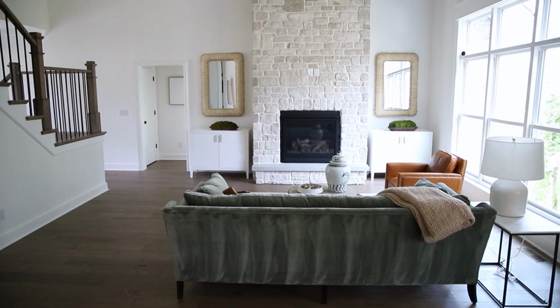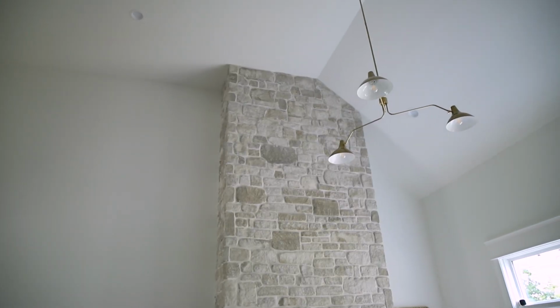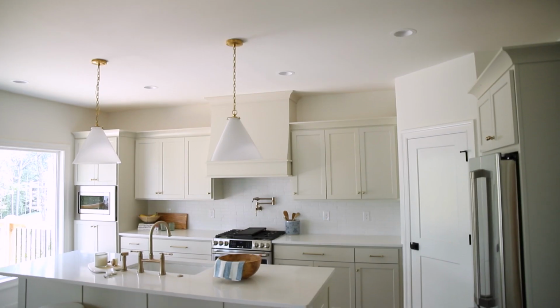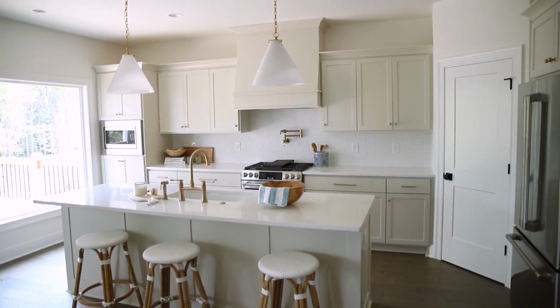Happy to be here. So we're in a beautiful Homearama house, Libby, that you designed. Tell us a little bit about it. Well, I worked with Mason Construction on this house, and we just wanted a timeless yet fresh and modern look. And John, you guys work so well together on the cabinetry in the kitchen and other rooms of the home. What were the homeowners looking for?